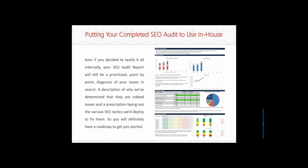All right, so the final piece of your audit report will be a prioritized point-by-point diagnosis of your site's issues in search, a description of why we've determined that they are indeed issues, and our prescription for how to go about fixing them. And we'll lay out the specific SEO tactics we deploy to fix them. So if you decide to tackle your search optimization needs internally, you will have the roadmap you need to get started.